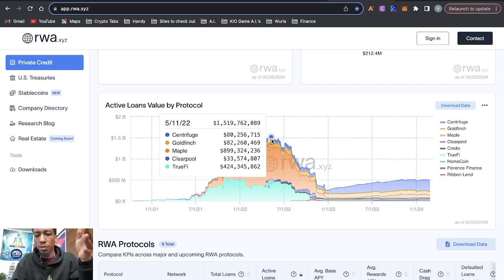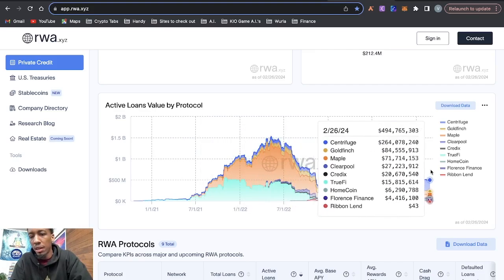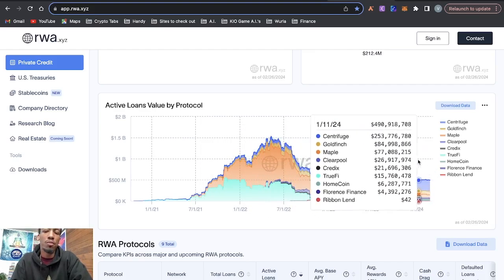Now, this is proof that once market conditions are more bullish, people are trying to borrow more money. And I'm going to explain why that is in a bit here. But you can see it dropped, and you can see it's kind of been picking up. Right now, we're at around $494 million.